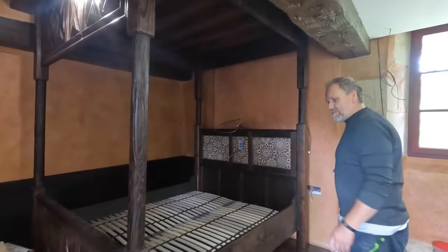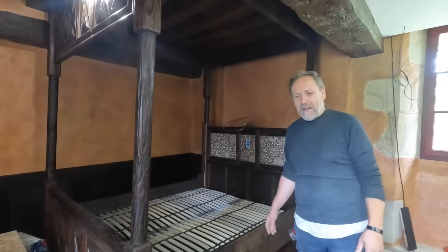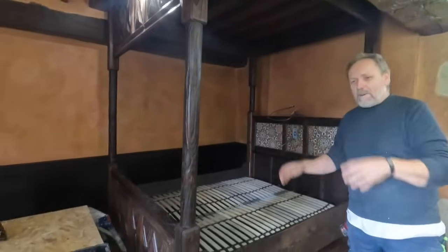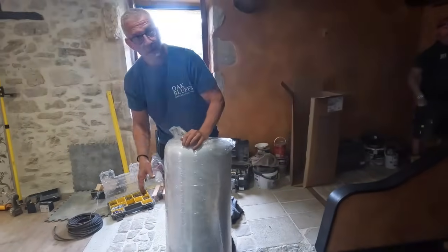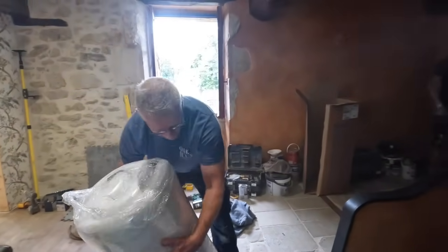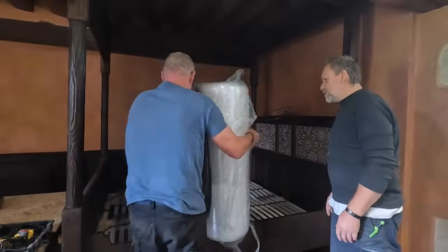Right, let's get the mattress on it and see what it's got. The mattress will take a day or so to fluff back up, because as you see, the mattress is in. I'll bring it over here for you. Do not use a knife to cut it up.